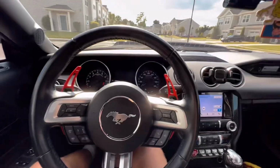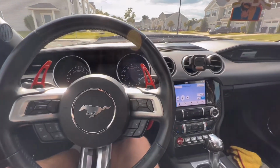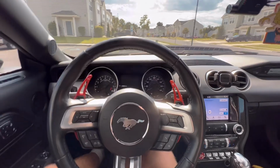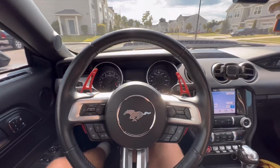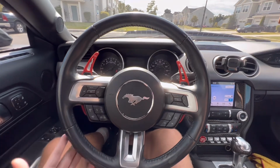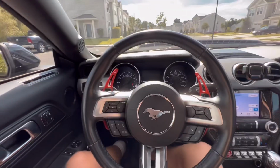So yeah, guys, that's the Mustang GT, my 2018 Premium. Yeah, I love the car. I don't think I'm ever gonna get rid of this, but if I do, it's gonna be definitely for a Shelby. But hopefully one day I could just get the Shelby and keep this, because I want to have an old muscle car like you see those guys at car shows today with the old cars. I want this to be that car when I'm older.